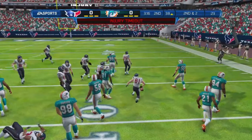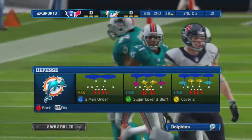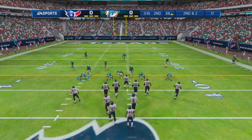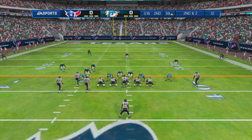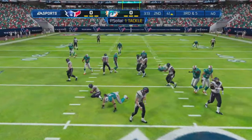Hold on a minute. There's an injured player on the field. That's a good job. He's able to get up and get off the field. And my guess is he's going to be okay. A little bit of a scare there, no doubt about it. That makes everybody nervous. Second down and 2. Going to lose yards here.